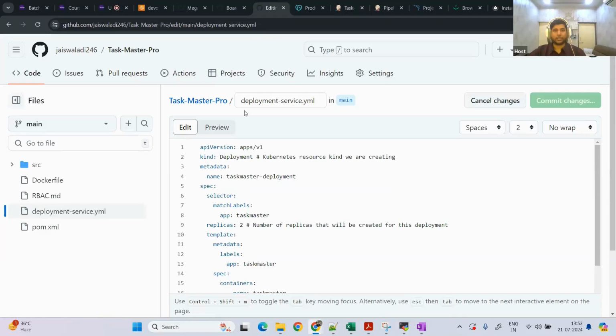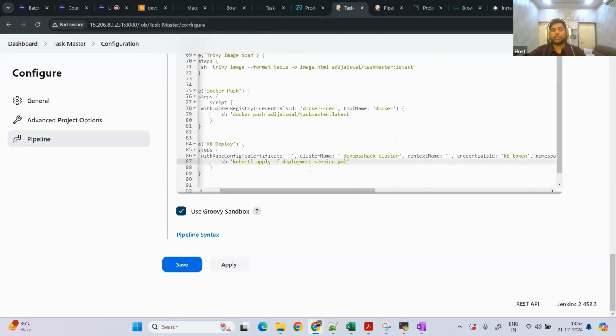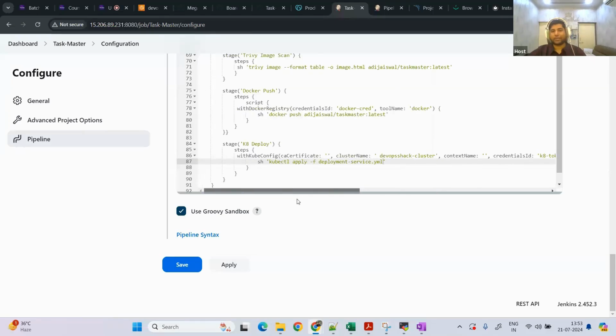Now we can just provide the name of the file, which is this one. Copy that and paste here. Now this command is supposed to create the resources defined in the deployment service YAML file. Since we have already written the namespace, it won't have issues.